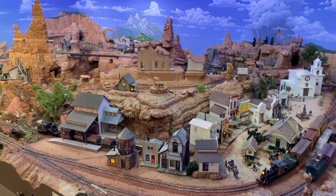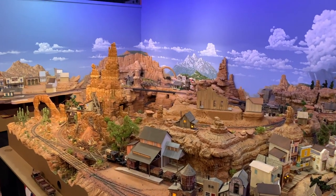And that, my friends, is a pretty typical day in the life of the Thunder Mesa Mining Company Railroad.